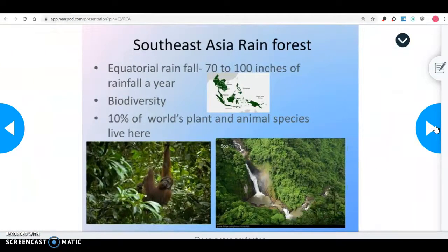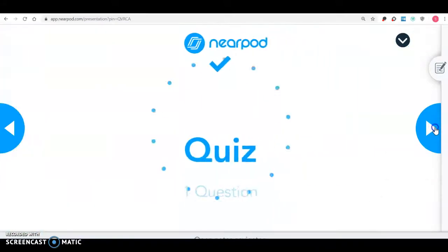In Southeast Asia, they have a rainforest environment. They're right along or close to the equator. So it rains quite a bit. And this is also where some of our rainforest species are at. So 10% of the world's plant and animal species are going to live here.